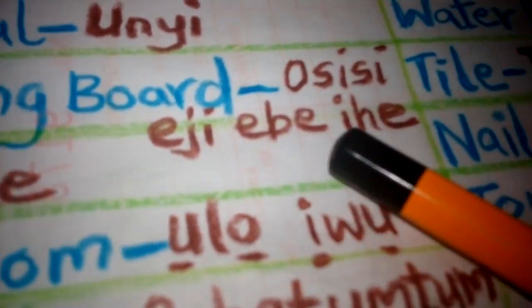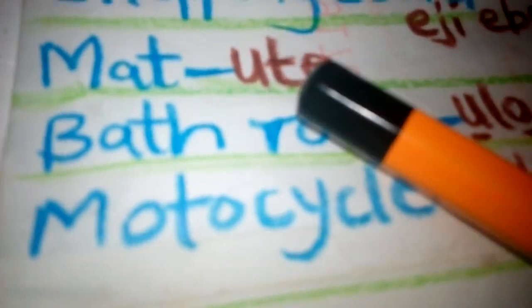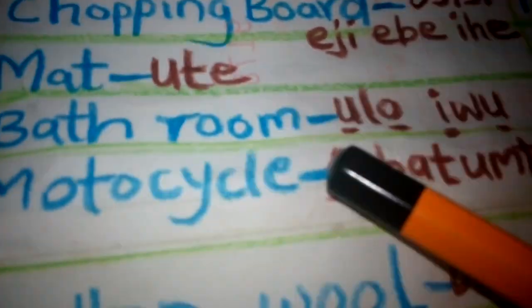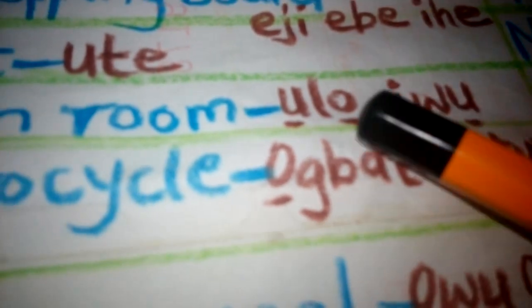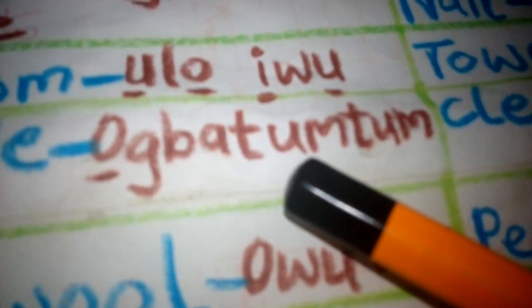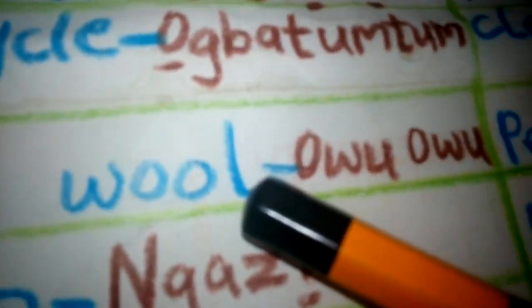Chopping board. Osisi eji ebe ihe. Mat, ute. Bathroom. Ụlọ iwu ahụ. Okay? Where you shower. Bathroom. Ụlọ iwu. Motorcycle. Motorcycle is ọgbatumtum. Cotton wool. Owu. Cotton is owu, wool is owu. Okay, in Igbo, cotton wool is owu.